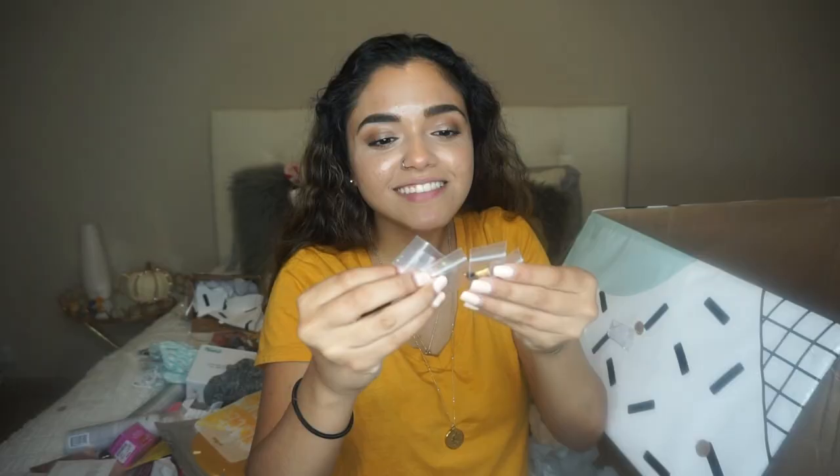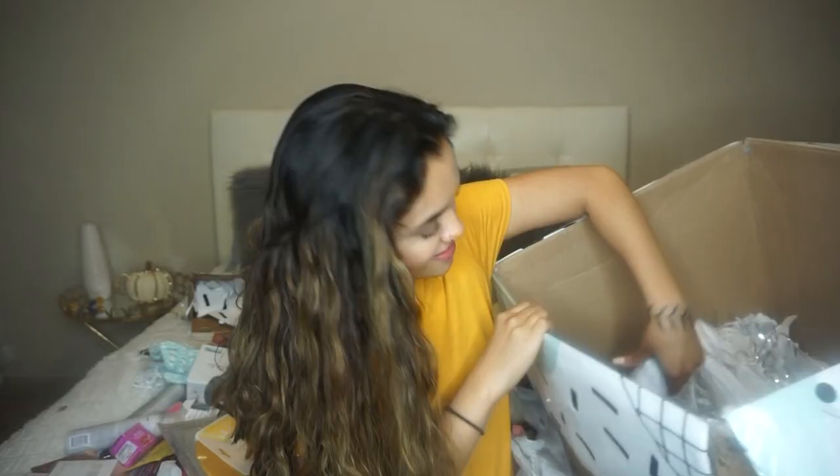This is so good. I can't. That was a good one. I think this is my favorite thing so far. That just made my whole day. Like, I don't even want to keep looking. I wanted to open that last. Okay, moving on. Ooh, a relaxing bath oil. That smells so good. I'm gonna take so many baths after this.